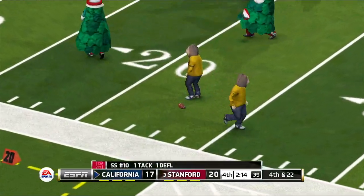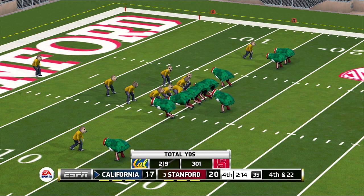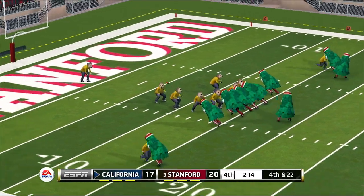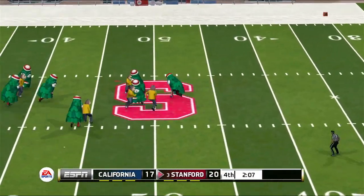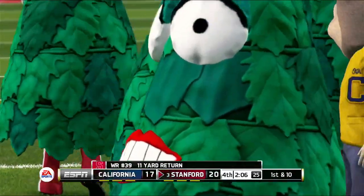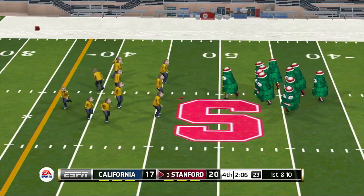Throws quickly, and it's almost intercepted. Hey, this guy's got to forget about the drop. Remember, he was in good position to make a play. Just over 2 minutes in the game. He really got a hold of that one. Gets to about the 47-yard line. You know this is a real crucial time in the game. It could still go either way.